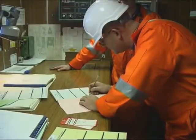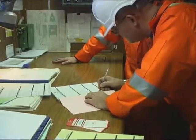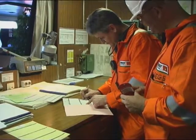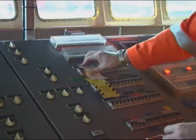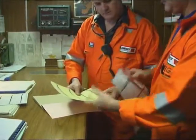Supervisors of contractors are responsible for ensuring that all checks are complied with and must sign the permit as the person supervising the work. Full briefing on the work to be performed, precautions to be taken, and conditions specified on the permit to work will be given when a permit is issued.